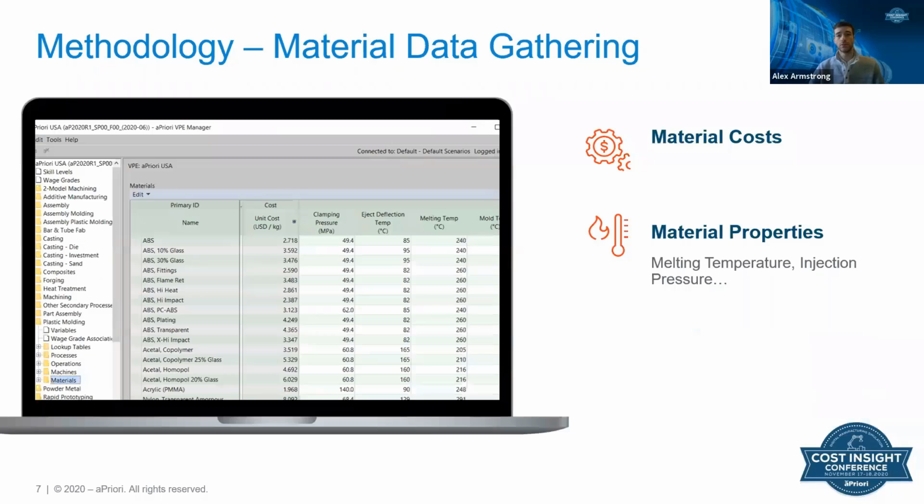And similarly, we'll also gather material data, things like material costs and also physical material properties, things like melting temperature, injection pressure, things like that. Again, the example here being injection molding, but the same applies to most processes.